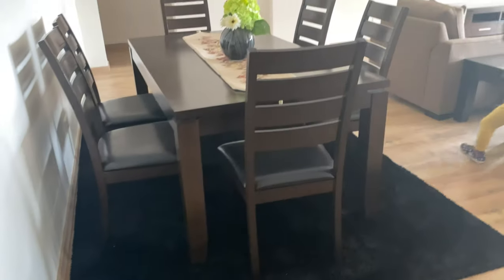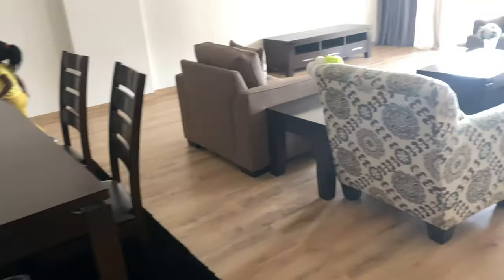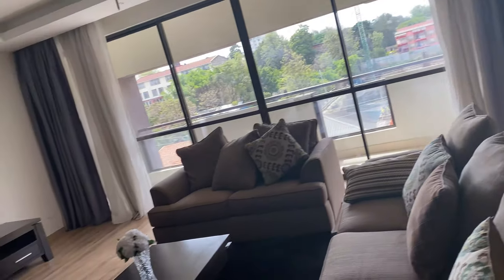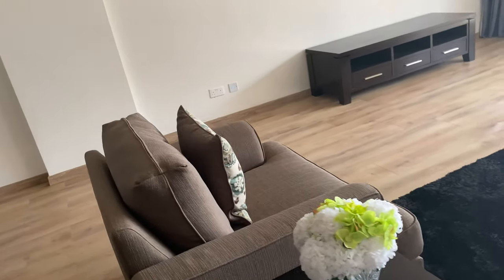So this is the three-bedroom in the apartment. The three-bedroom is very different from the two-bedroom. It is enormous. It is very huge. The living room is huge, the bedrooms, everything, even the kitchen. This one is a big, big one. It needs families. You can stay as many as you are.